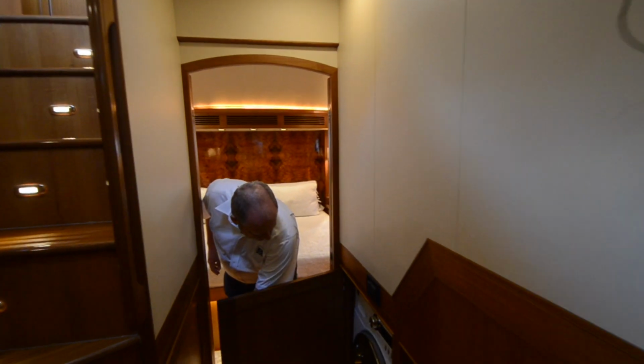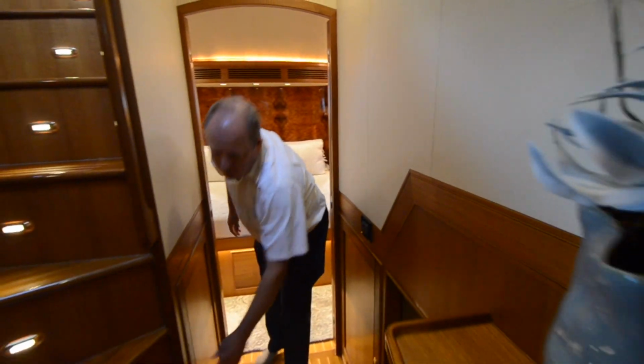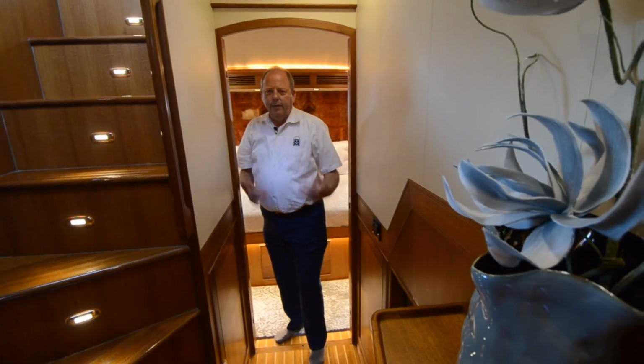Before we go to the master, actually, I want to show you there's the washer and dryer. And they're opposite each other. Works out really well. I've got space for the supplies. So anyone can use the washer and dryer. You don't have to come into this stateroom.